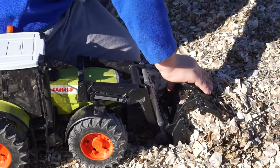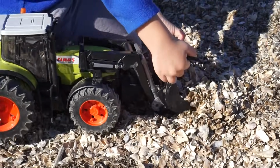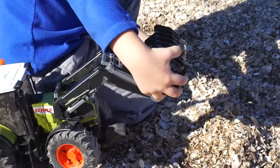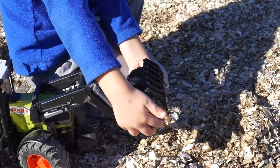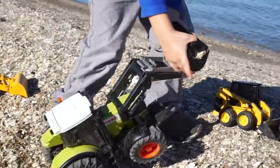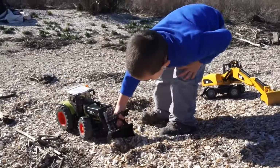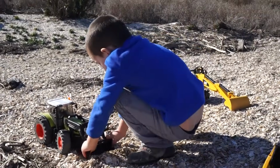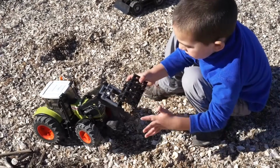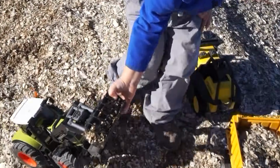Oh, Jack has a nice tractor loader to pick up the shells. And with its claws. Nice. Ta-da. It has these claws here. And the claws come up a steep hill. This grabber comes up and it goes on the claw. What does the claw do, Jack? It grips onto the shells? Yep. All right, let's see it.